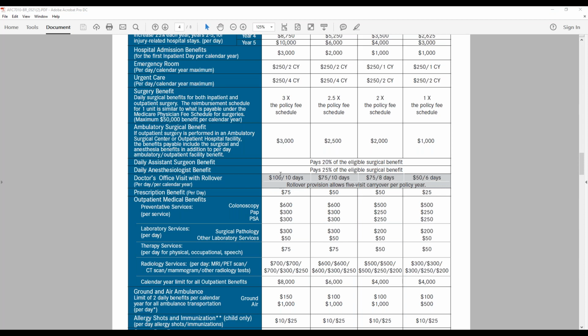We have an outpatient medical benefit. So for colonoscopy, pap smear, PSA, these are the amounts that we will pay. Another way to maximize this benefit is if your client has to have a colonoscopy and they have it in the ambulatory care facility, they can receive the benefit for the colonoscopy and the $3,000 for the ambulatory benefit. Instead of going to a hospital to have it done, sometimes it's cheaper to have it at an outpatient facility. So they will get the $3,000 plus the $600.